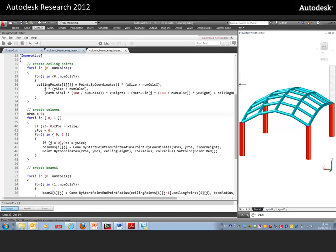Again, the combining of the familiar and the novel concept. I'm not going to do this in real time in front of you, but this is just a little domey roof that I built. I want to show you different ways of combining imperative and associative programming.